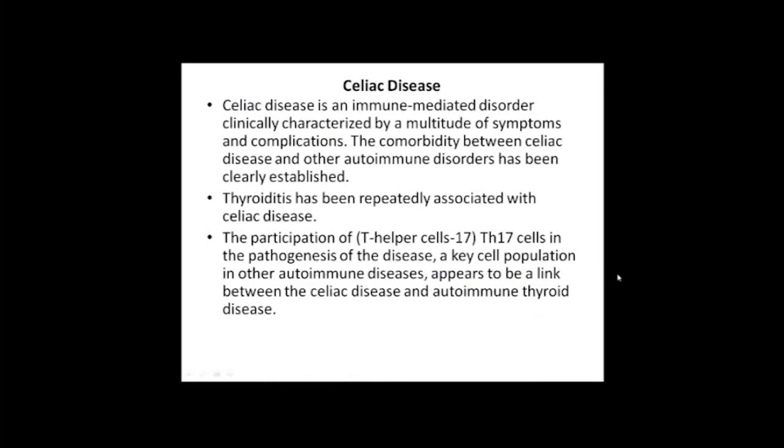So another part of the GI system, I mentioned gluten intolerance and celiac disease. Just like it says here, celiac disease is an immune-mediated disorder, and it has a whole bunch of symptoms to it. It's interesting that celiac disease and other autoimmune disease, it's clearly been established, and thyroiditis has been repeatedly associated with celiac disease. So again, I do this to any of my patients that come in with known or have high antibodies for thyroid antibodies or thyroid disease.